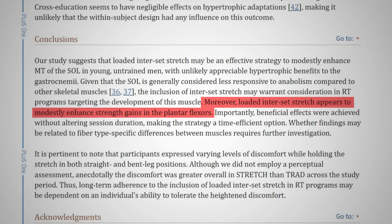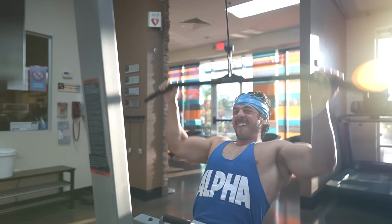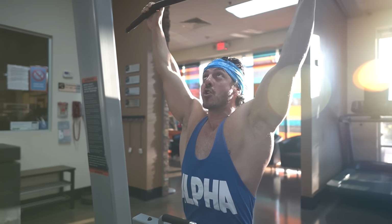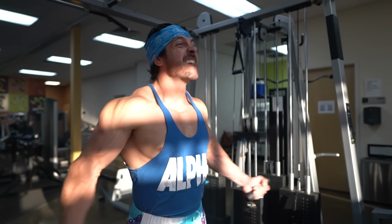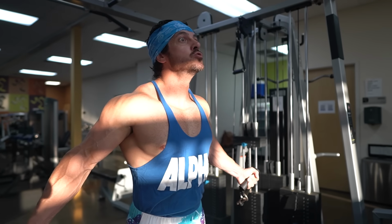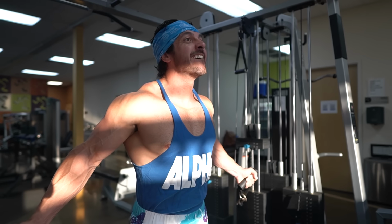Interestingly, participants who did the loaded stretches between sets also gained more strength. This area of research is still somewhat conflicting, but these findings suggest that loaded interset stretching may be something to experiment with in your routine, especially because it doesn't have any downsides and may result in more growth and strength. Lastly, since these stretches are implemented in the set, they don't make your workout any longer, making it a time-efficient option.